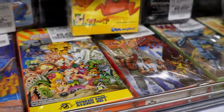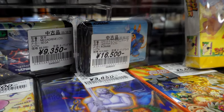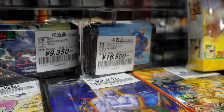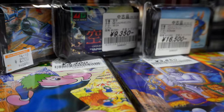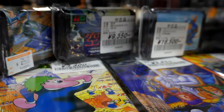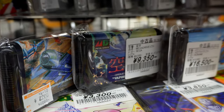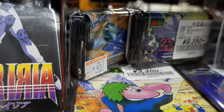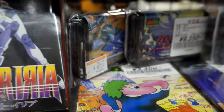Final Fight, Takeshi Meijin. We've got Sparkster for 16,500. It's just a loose cart, but I think that is a fairly rare one on the Mega Drive. Got Apparition, what is that, Vapor or Claw or Tusk, some one of those shooters, World War II Mega Drive shooter, 9,000, wow. They've got Taisenpu for the Mega Drive as well, pretty cool though.